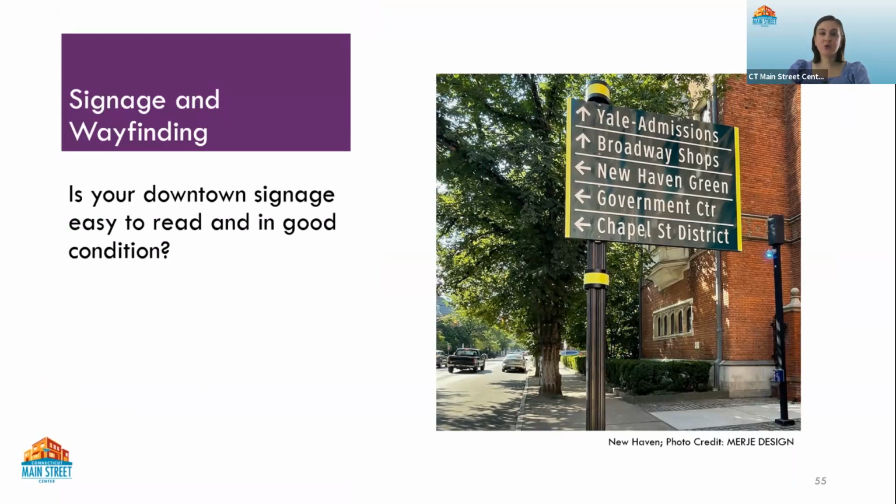Of course, there's signage and wayfinding. Is it easy to read? Is it in good condition? Is it actually seen as an economic development tool to keep people circulating in your Main Street?